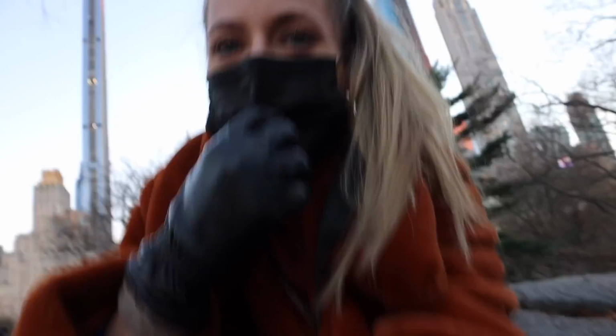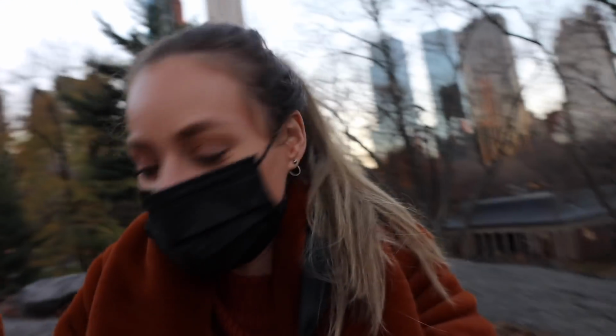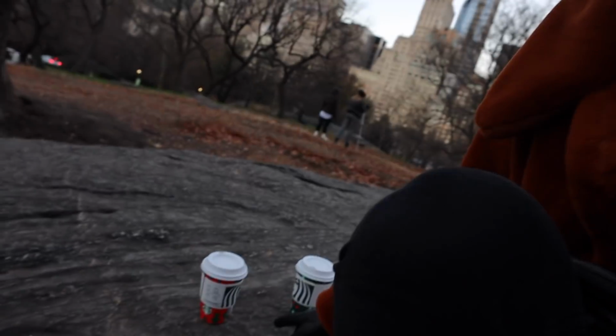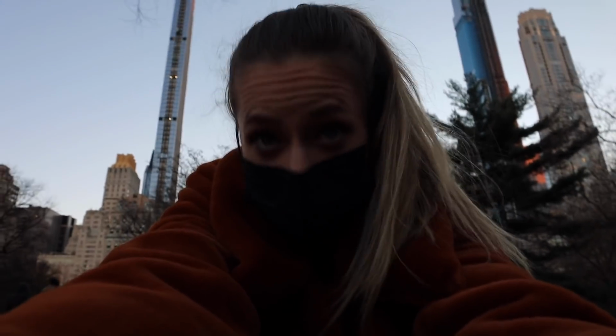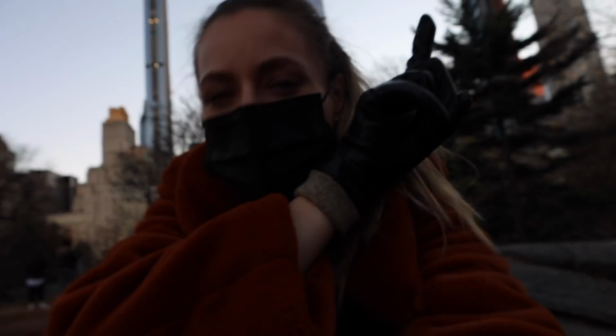Here on this rock looking at this beautiful view. It's absolutely insane. We got our hot chocolates and just kind of taking in the moment. If anyone knows what this is up here, we've seen this building being built for the longest time. They're so high. I feel like that would be higher than the Empire State Building, and it's so skinny. I have no idea what it is. So if you guys know, let me know.